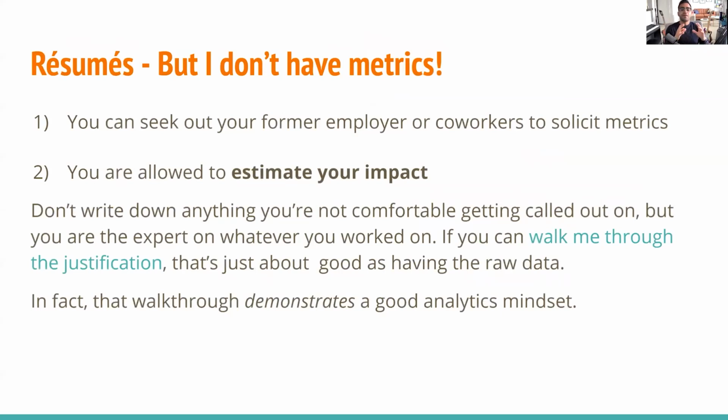I hear this a lot. There's a few options here. You can, of course, seek out your former employer or coworkers to solicit metrics, and you are allowed to estimate your impact. This is one which throws a lot of people off. So don't write down anything that you're not comfortable getting called out on, but you are ultimately the expert of whatever you worked on. If you can walk me through the justification, that is just about as good as actually having the raw data. In fact, if you can walk me through how you come up with the metric, that's showing me that you have a good analytical and product mindset, which is something that I want in a candidate.